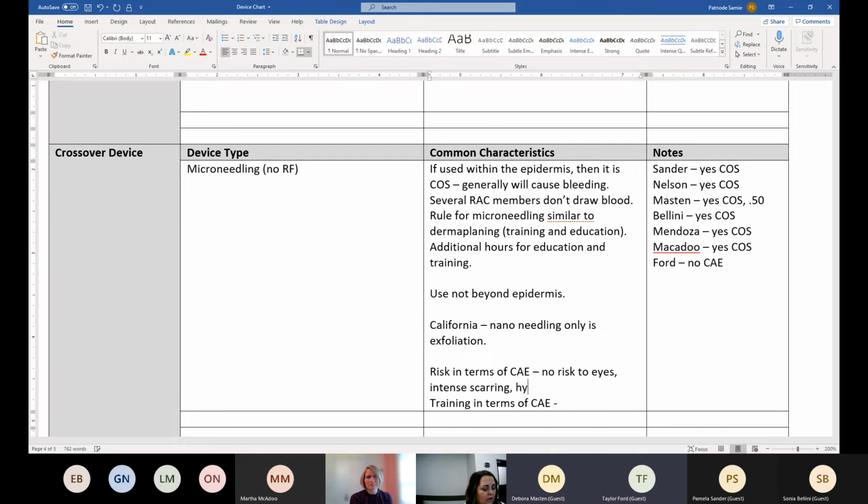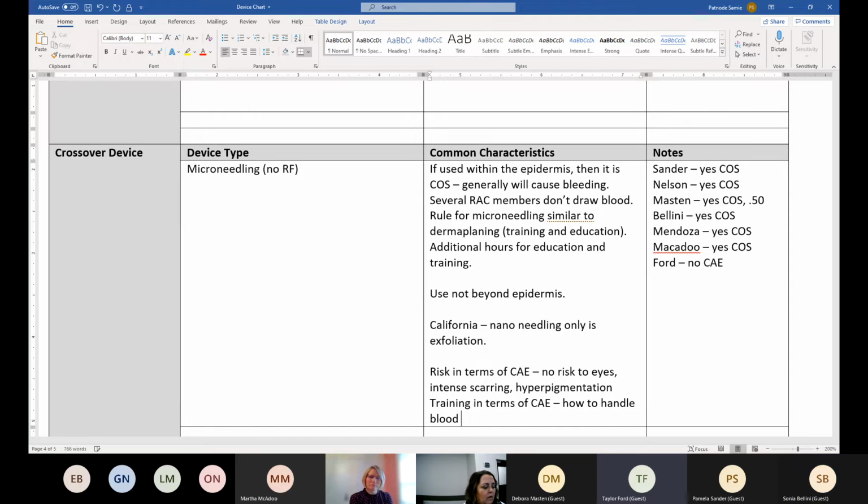And then again, preparing practitioners for what to do and how to handle blood correctly is a huge part of it, because chances are you are going to get bleeding. One client might not bleed at a certain depth, and somebody else would bleed significantly at that depth. And being able to handle that and dispose of those things properly is really important.